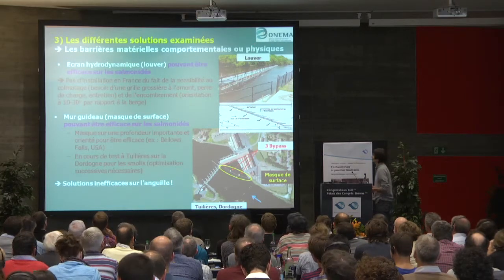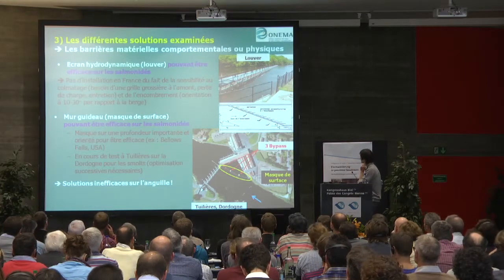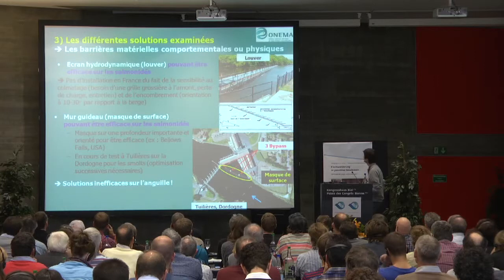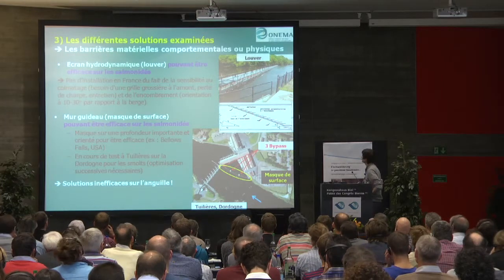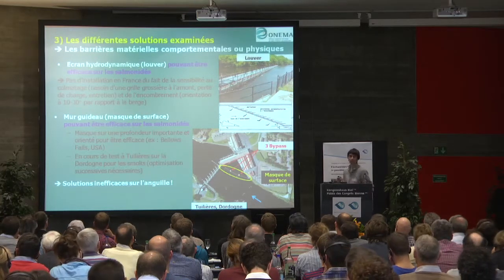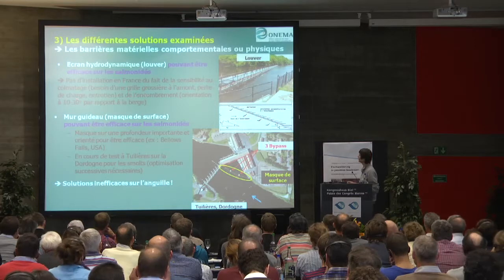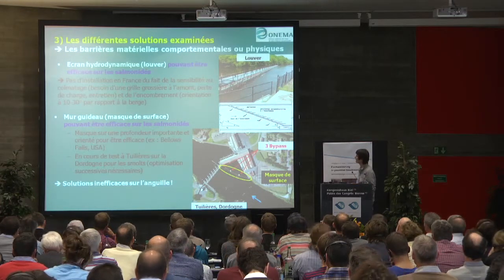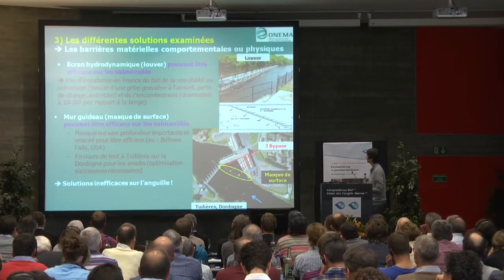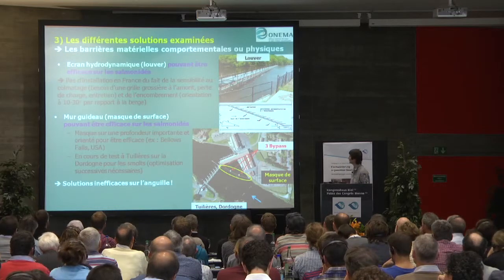Let us now look at physical barriers for behavioral solutions. There we have the hydrodynamic protection walls, louvers, kinds of screens at a certain slope to the riverbed, but they can also cause turbulence. So far, we don't have such mechanisms in France because of the congestion problems, and they need to be sealed very well and so on. And this is one of the reasons why we don't have these in France.